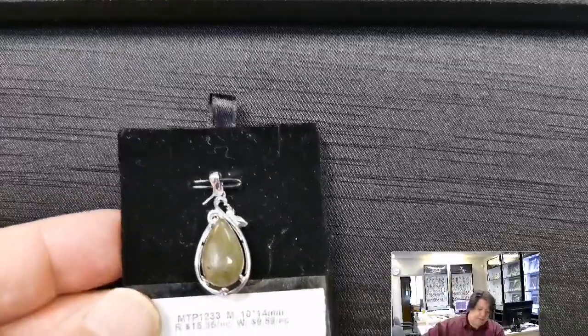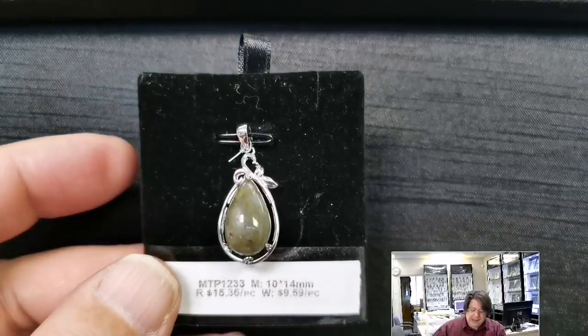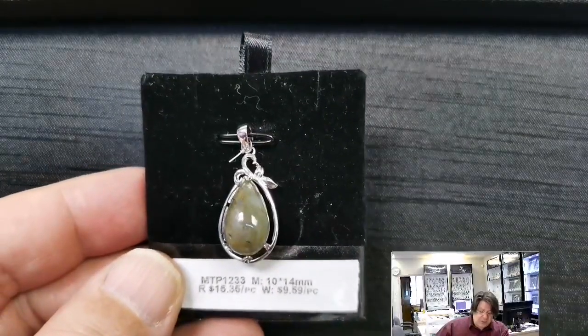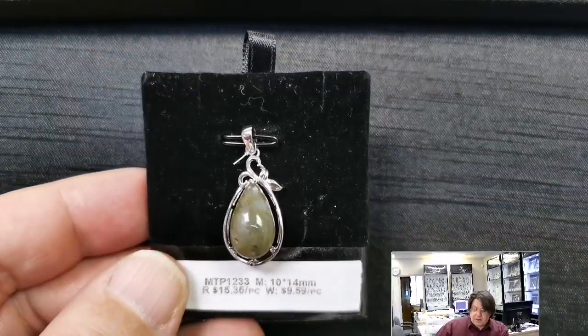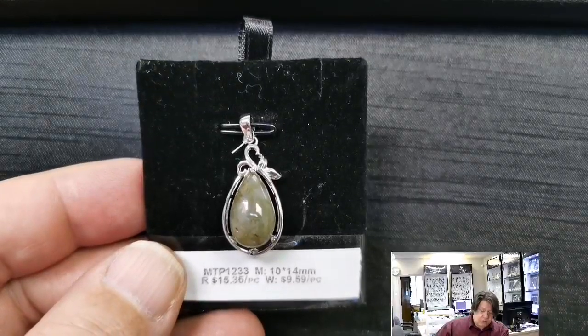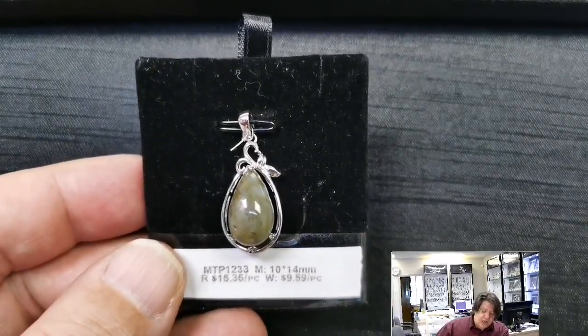I love these. This last shipment that we got, there were a lot of settings that have lots of cubic zirconias in them, lots more bling, I think, is how it was described to me. MTP 1233 for a 10 by 14 mm pear cabochon or cut stone. Retail price $15.35 and the wholesale price is $9.59.